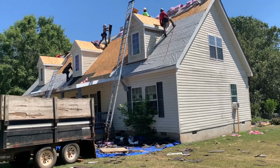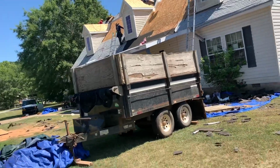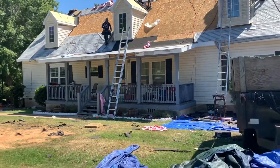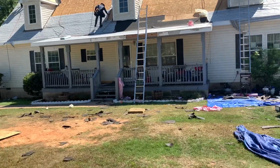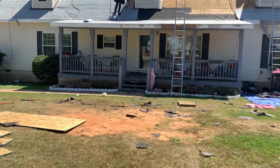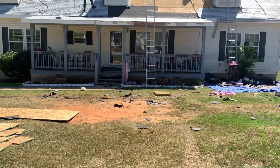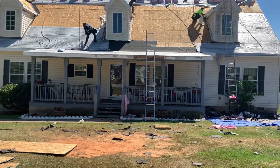So as you can see, they are double layering like the owner said they would do. And I am glad that I did come back out at this time to make sure they are double layering. So what he was saying is that they will double layer the offset from the roof to the porch area of the roof, which is looking really, really, really good. Really good, I must say.